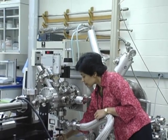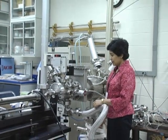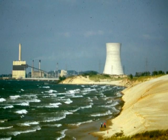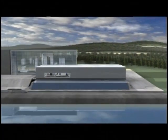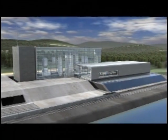NETL and America's coal researchers are developing technologies to reduce these air and other emissions. They are working to minimize the impact of electricity generation on the nation's water resources. And they're finding new beneficial uses for solid byproducts of coal combustion. Through improvements in efficiency and technologies that reduce emissions, the coal-fired power plants of tomorrow will be virtually pollution-free.